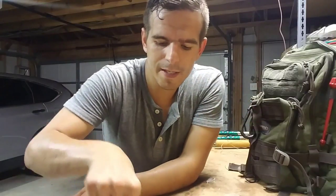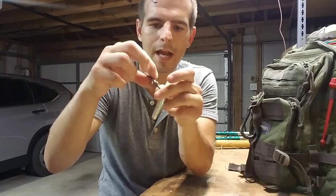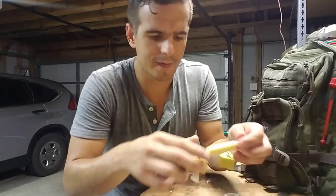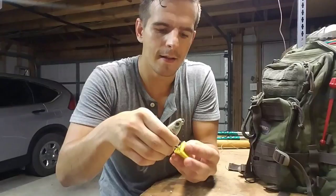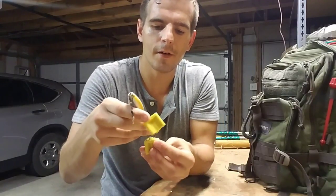Soft plastics, most of which I actually keep in a separate bag, I'll show you. But yeah, I'm a big fan of the simple things. Topwaters, diving plugs, and spoons. You can't go wrong with these. These are the proven methods. Topwater poppers, like this one. These catch fish. They always have, and they always will. They are easy to find, they're easy to use, and they're fun.